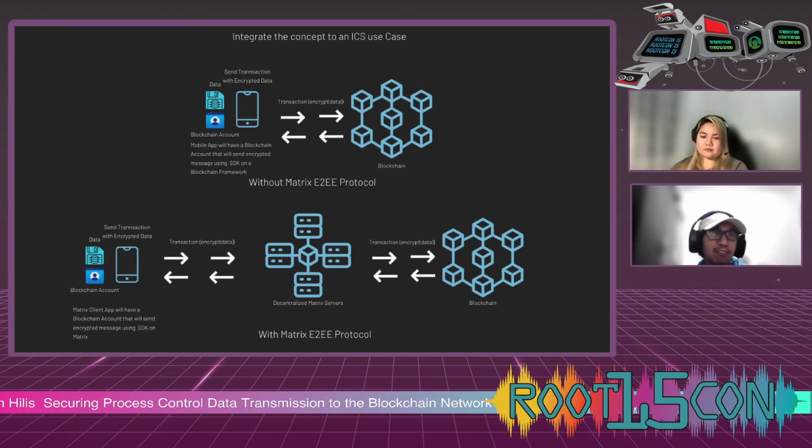We can definitely send data to the blockchain without end-to-end encryption. We can just use the typical encryption mechanism of any blockchain framework, for example Hyperledger or Ethereum, etc. There are a lot of encryption mechanisms available for these blockchain frameworks. So, for example, you will have a mobile app with a blockchain account that will send an encrypted message using the SDK of the blockchain framework.